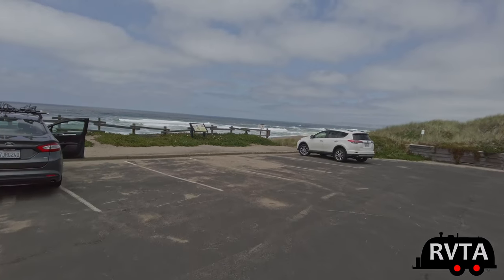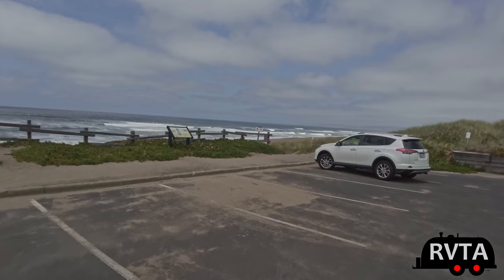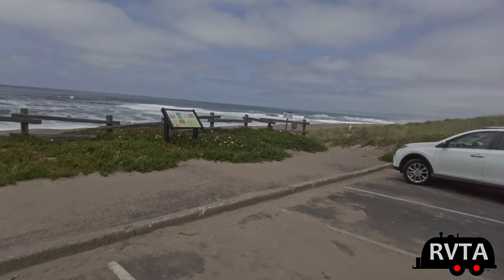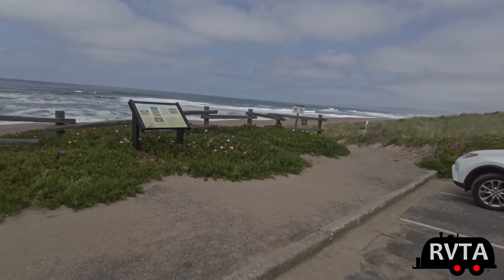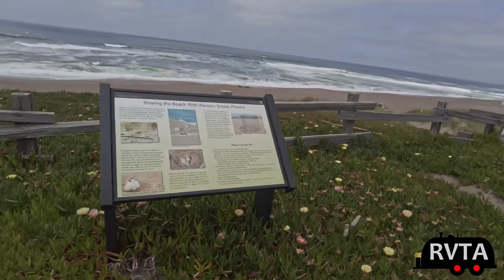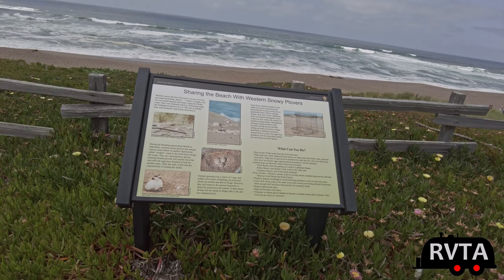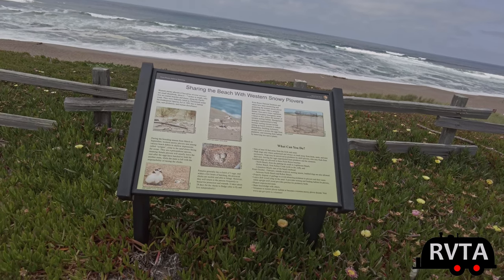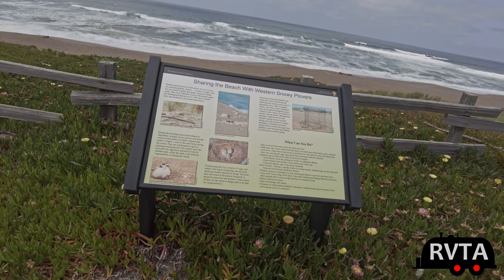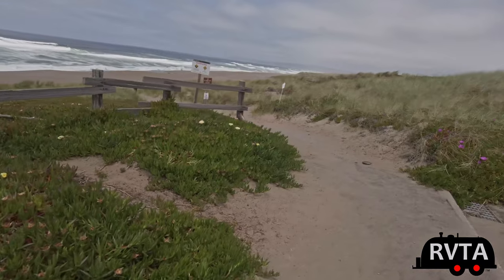Let's go check out this little sign over here and we'll call it good, and then we'll get back to the rest of the video. It says, sharing the beach with western snowy plovers. Western snowy plovers are small shorebirds, about 6 to 7 inches in length. Live on coastal beaches and dunes along the Pacific coast. And let's see how my wife's doing over here.